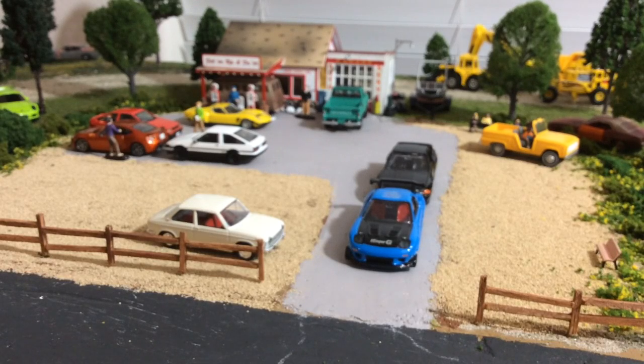All right, we're just working our way up. Now we're gonna start. Well, I guess this will be the last one. Then we'll start getting into some premium stuff. This is another Konami. This is a Toyota 1000 GT. I don't remember what year.